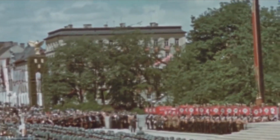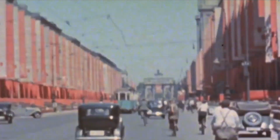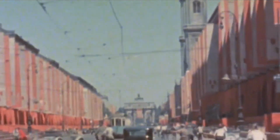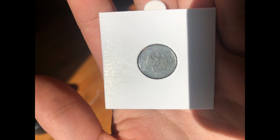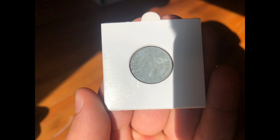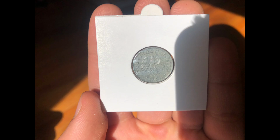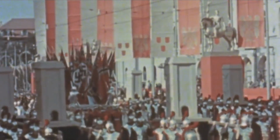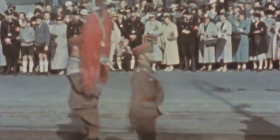Their vision wasn't just political or military. It extended down to the smallest details, even the money in your pocket. By 1936, the Nazis were fully in control. The 1, 5, and 10 Reichspfennig coins, like the ones I'm showing you, became common during this era.